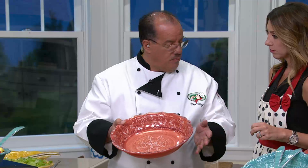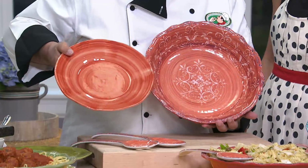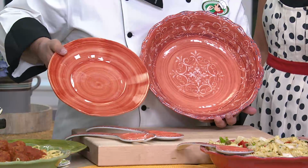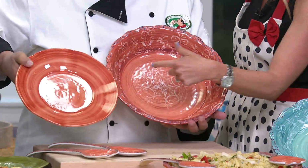Stunning. Absolutely. And I just have to show something, okay? This is melamine, which is always going to be fantastic for the kitchen because you don't have to worry about breakage. Look at this beautiful dish next to this. If you look at the quality up close, this one is actually a ceramic dish, and this one is the melamine, and you cannot, look, feel it. Oh, yeah. But it looks exactly the same. You can't tell the difference.